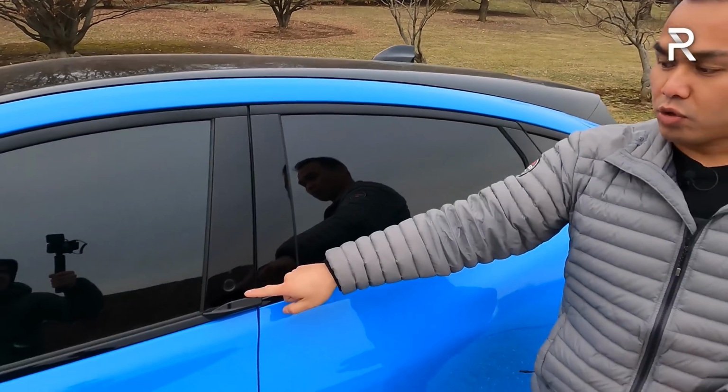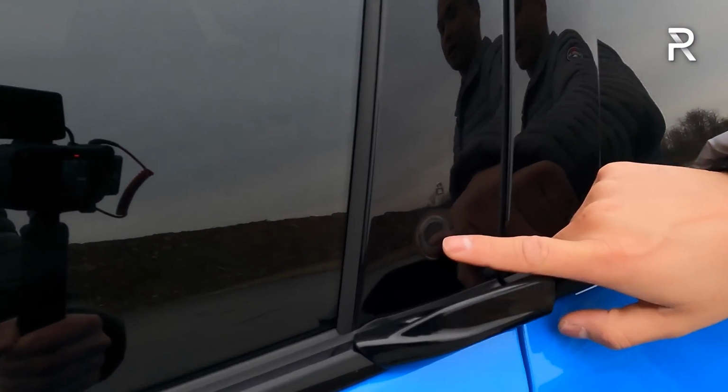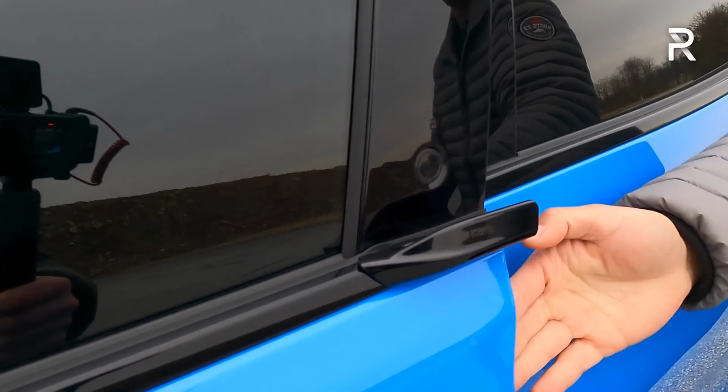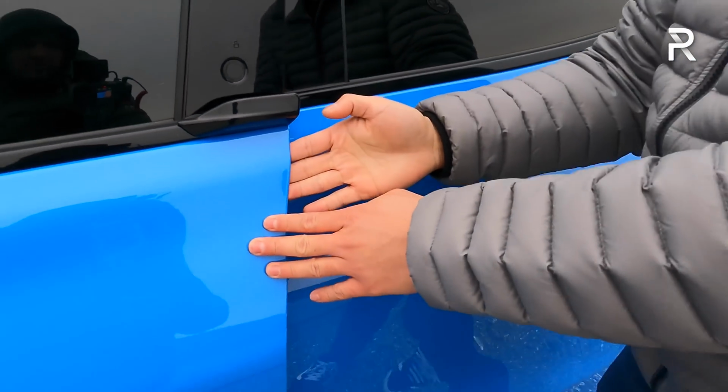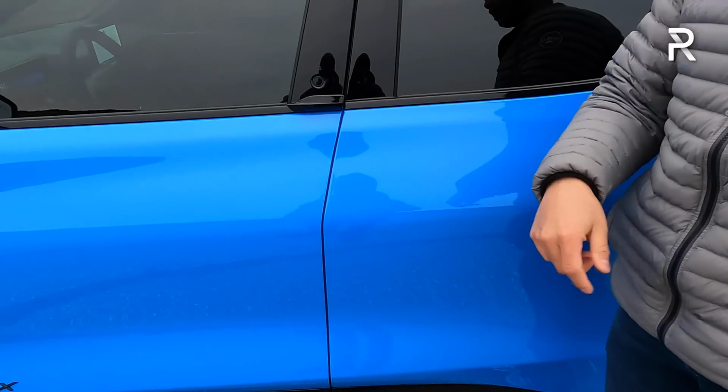And then you can see here the door handles on the Mustang. You guys probably are familiar with this by now. They are power actuated, so you have this little handle here. If you push that, the door pops open, and if you want to try to shut it, there's a little safety protocol there which won't actually let the door shut unless you pull the door out.